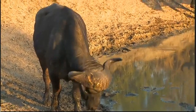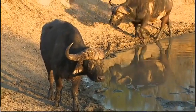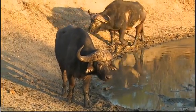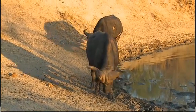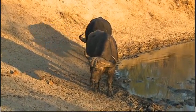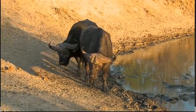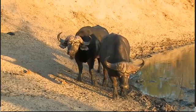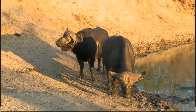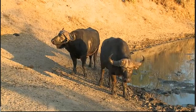And his friend coming to walk out there, have a look at that reflection. Two buffalo or three in reflection. That was lovely. Now his friend is looking a little bit more grizzled than what he is. A lot more flies. A face all scarred up from years of just fighting and boxing with his friends.